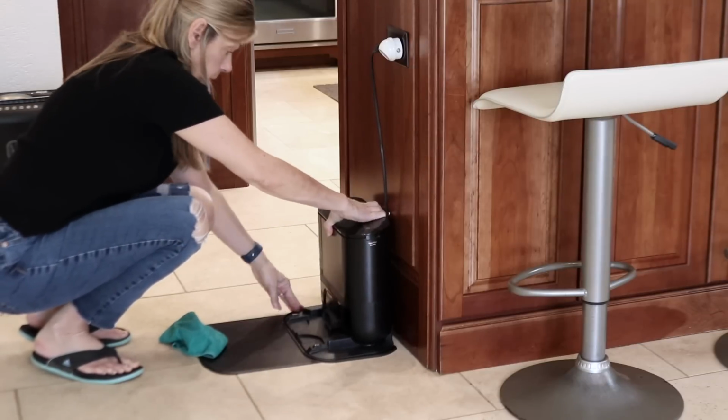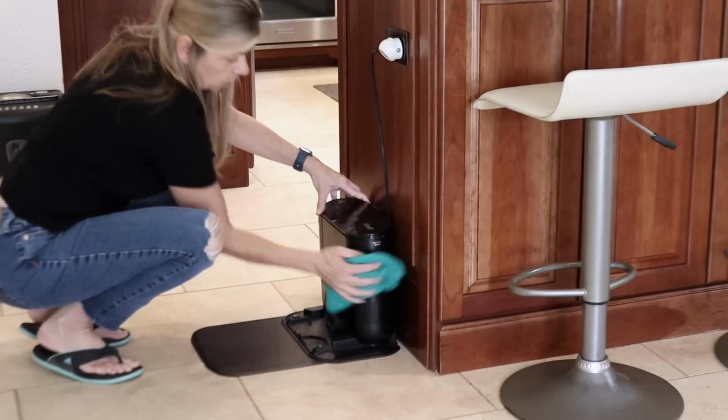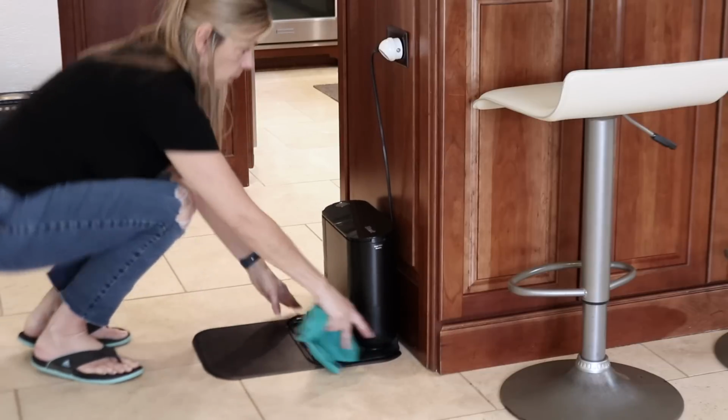There's still a lot more that needs to be done around the house, but it's a good start, and hopefully now that I'm caught up, I can get back on track and stay on track.